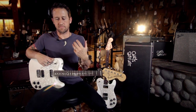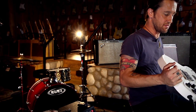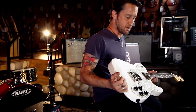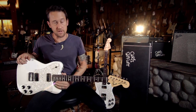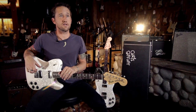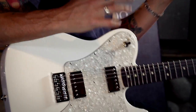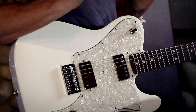As far as my signature sound, or the sound that I'm most comfortable playing with, it has always been humbuckers. I was always a humbucker guitar player. I grew up playing in rock and roll bands, and the few times that, as a teenager, not knowing what was what, I plugged in a single coil pickup guitar, it just freaked me out and scared me. It sounded so thin and weird and jangly that I didn't know what to do with it. So I always ran back to a guitar with humbuckers.